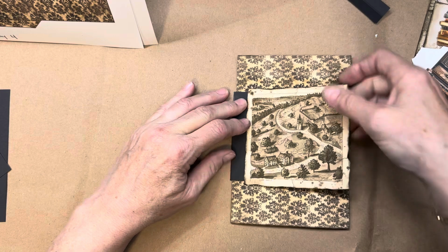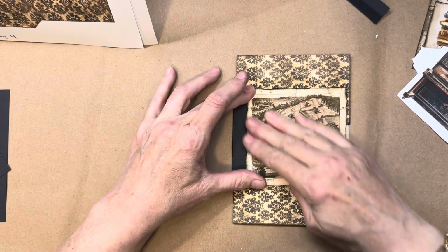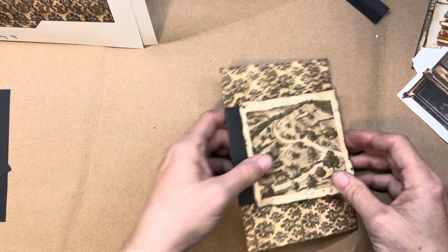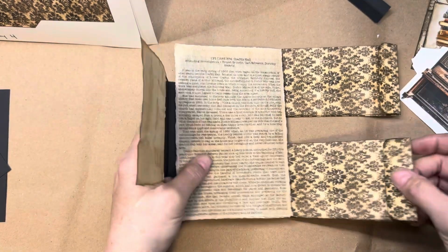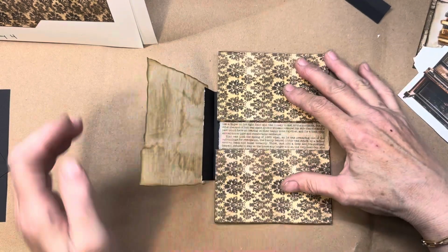It'll also give me a place to journal or write or put a photo, because again, I haven't decided 100% how I want to do that or what I want to do. But I do now have a flap here and 2 flaps with pockets here. All right, so that is the base.